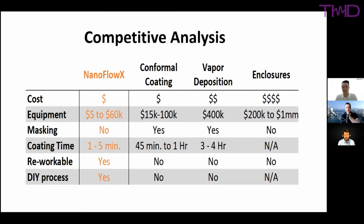More slides? Did we get to the end? I think that's the end. I mean, my other slides would be test results, videos, and who we're working with, but yeah.